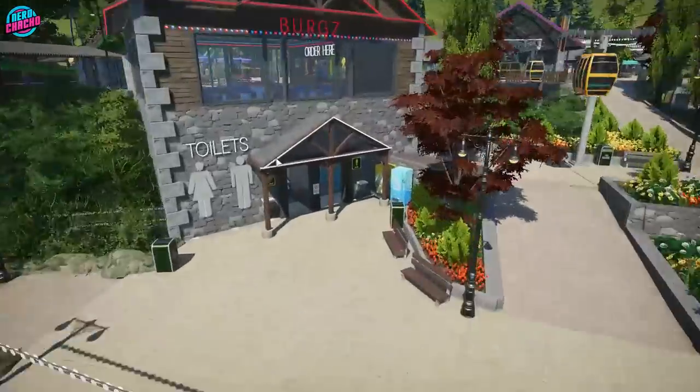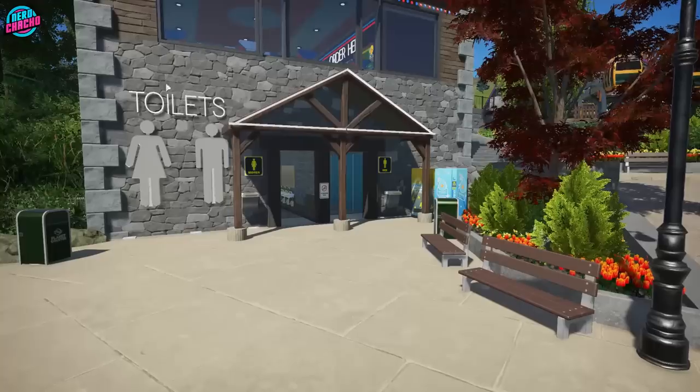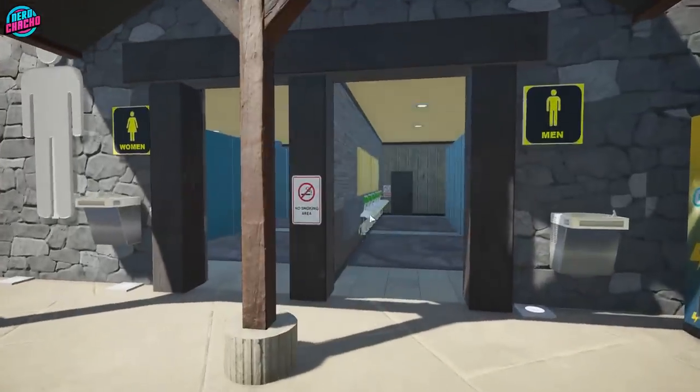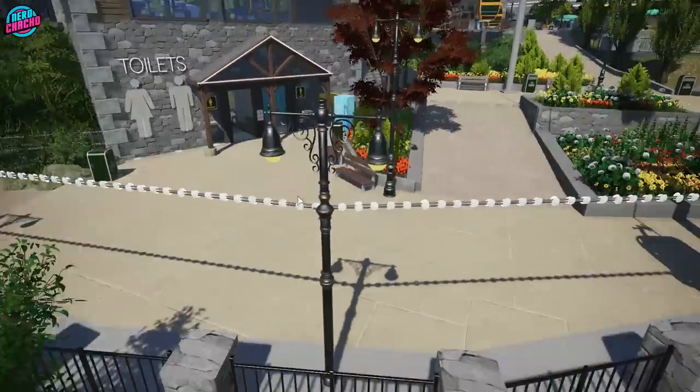So down here we've got the toilets. So I've just put some Theme Makers Toolkit stuff, all of the typical things. I've just put some other signage and whatever up here, and then just finished off inside in here. So it's looking good. It's looking good. I've got something so amazing to show you in a minute.